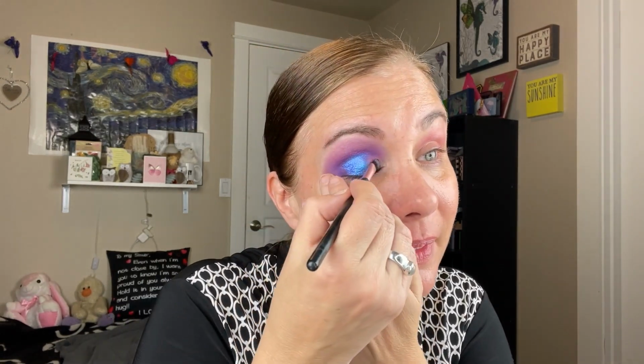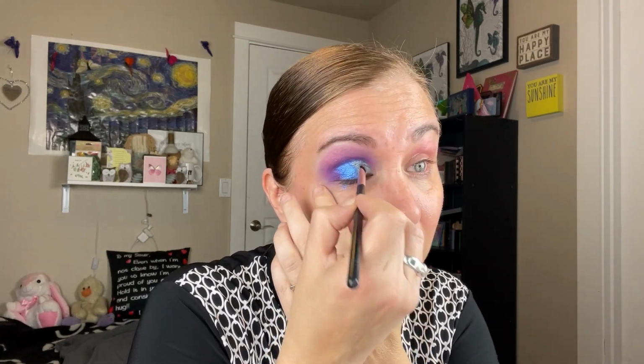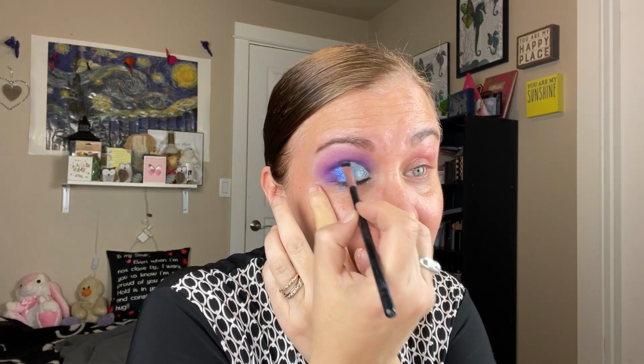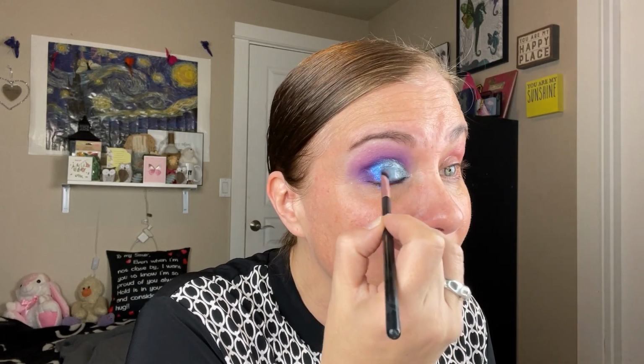Okay. Oh yeah, that's gorgeous. Oh wow. And the formula, oh, it's so good. It's this thick, rich, buttery, easy to apply. You know what I mean? Just that kind of formula that just makes me so happy with the shimmer shade. It's just gorgeous. Absolutely. Wow. And I love the two of these together. Yes.